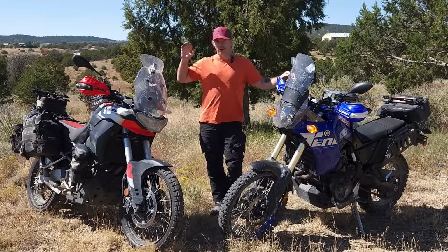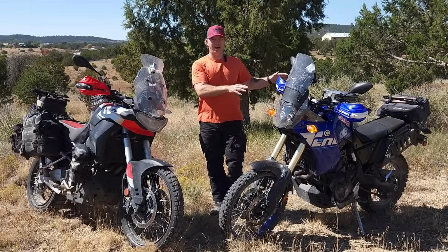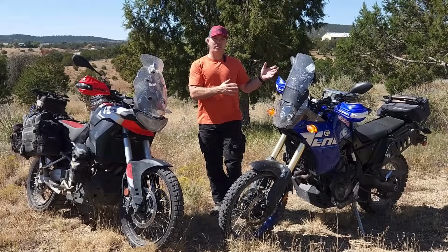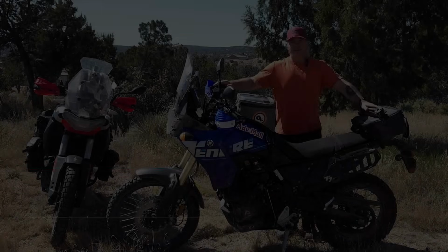I think the electronics make this ride much, much better, where on this bike, not having some of those things, I think it really misses out, especially when you consider the price difference between these, which I'll get into later.